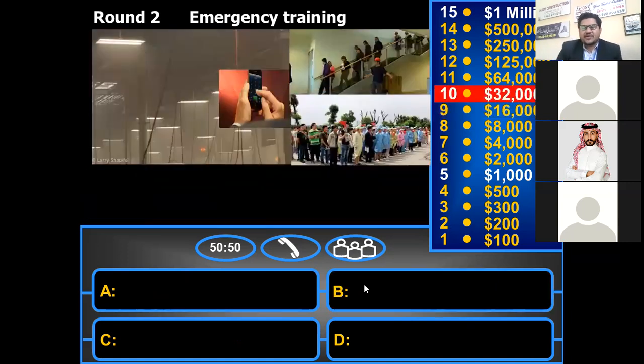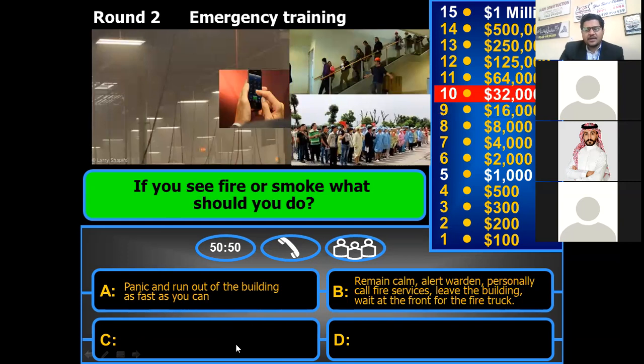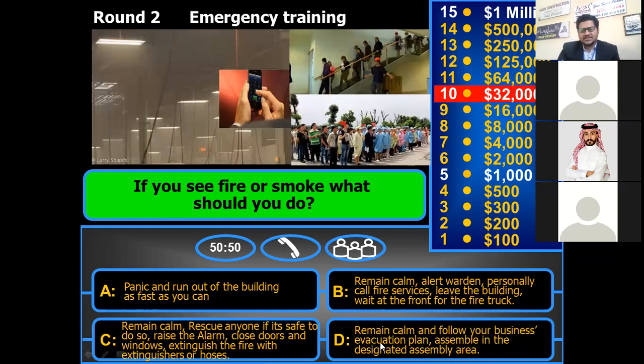Question number 10, the last question of round 2, $32,000 question. Look at the picture. The question is, if you see fire or smoke, what should you do? Option A is panic and run out of the building as fast as you can. Option B is remain calm, alert warden, personally call fire services, leave the building, wait in front of the fire truck. Option C is remain calm, rescue anyone if it is safe to do so, raise the alarm, close doors and windows, extinguish the fire with extinguishers or hoses. Option D is remain calm and follow your business evacuation plan. Assemble in the designated assembly area.